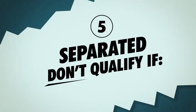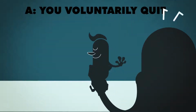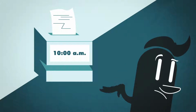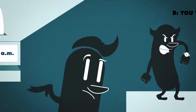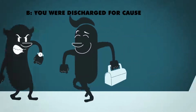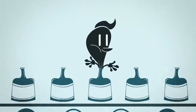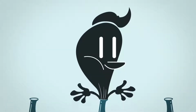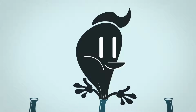You don't qualify for unemployment if you voluntarily quit, unless you can prove you had good cause to quit. Good cause to quit can be very hard to prove, so it's a good idea to try everything you can before quitting a job. You were discharged for cause. For example, if you were often late or made many careless mistakes, you still qualify for unemployment if you were unable to meet the employer's goals, or if you didn't have the skills to do the work.